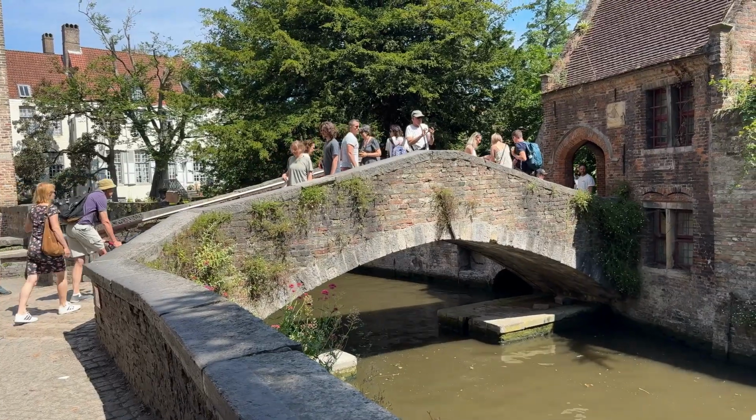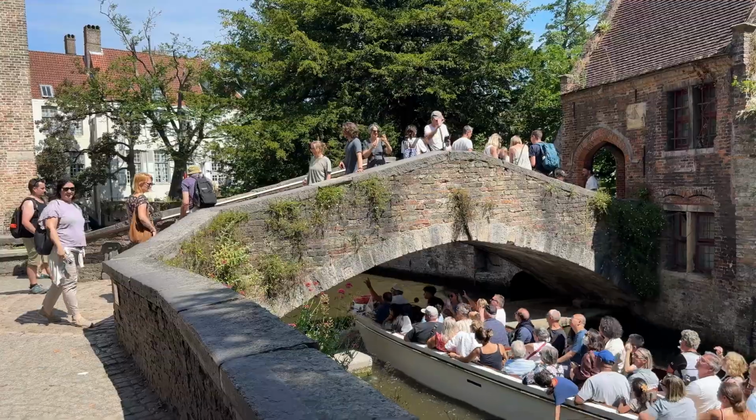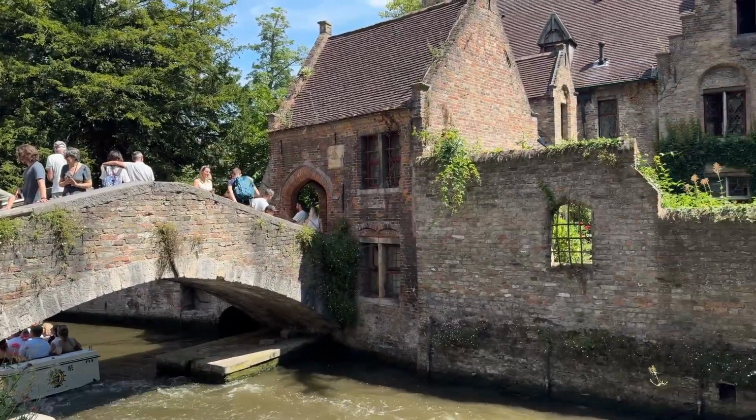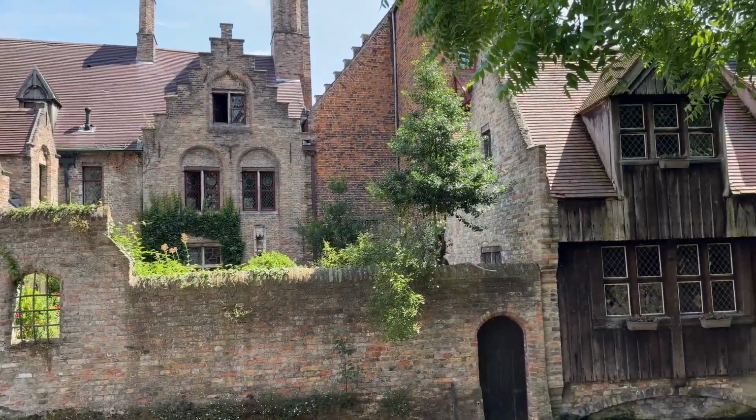And this is Lover's Bridge. And this is an area where in the old days people would try to smuggle things in without paying duties and taxes. And so there was a little window on one of the buildings so they could catch people trying to sneak in the back way.